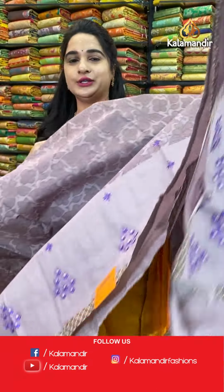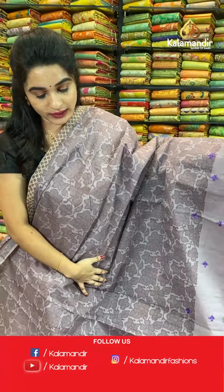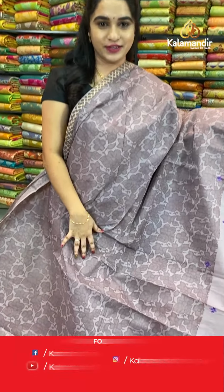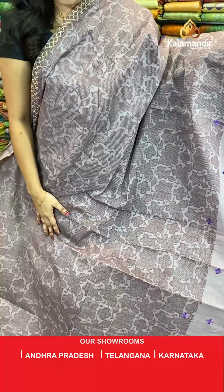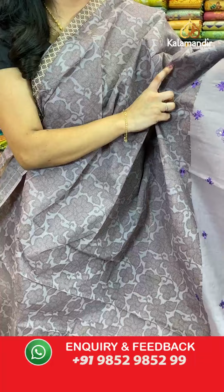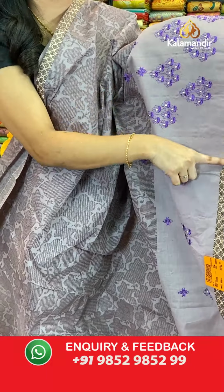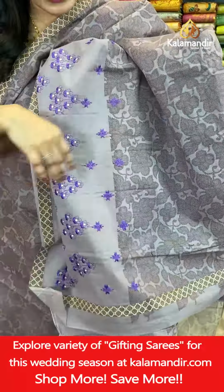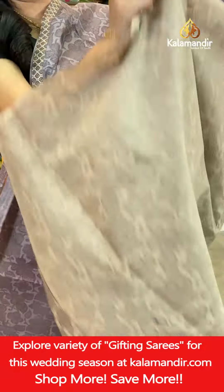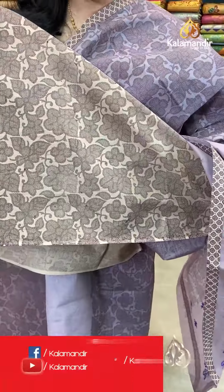So next combination and pattern is waiting for you, is on my waist. Beautiful dark rosy brown color, looking very beautiful, very pretty actually. And you can see all over body printed floral jal, and that's the border, self border with contrast embroidery floral booties along with patchwork border. And that's the pallu, running pallu. And this saree is paired up with a contrast printed blouse.